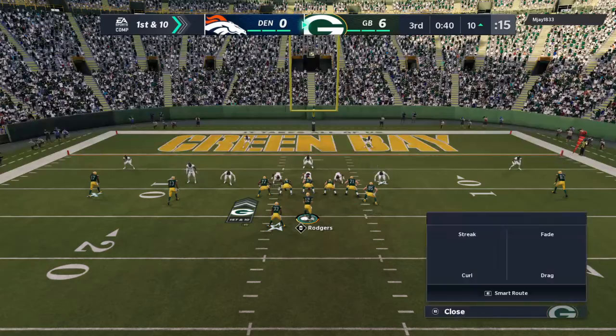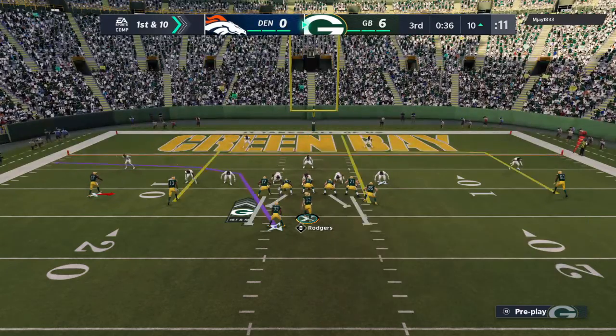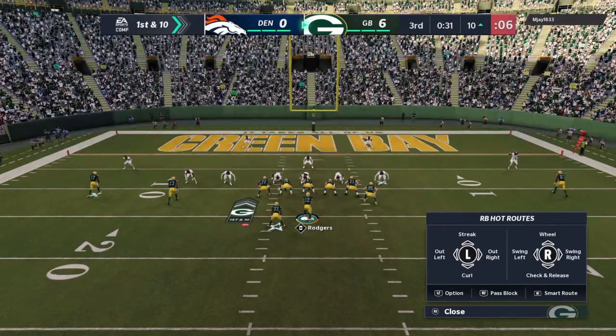Here we go. 45, 45, Mike, 45. They can't hang with us. 45, 45, Mike, 45.